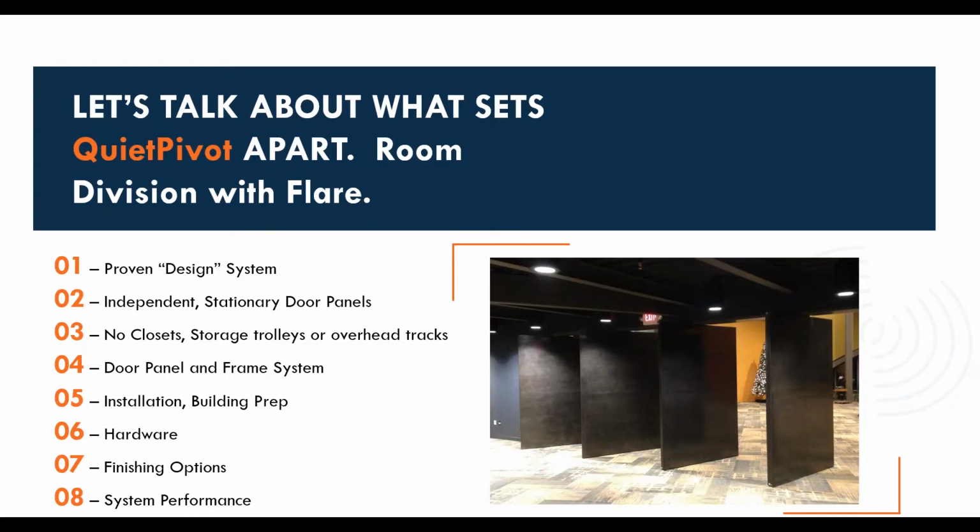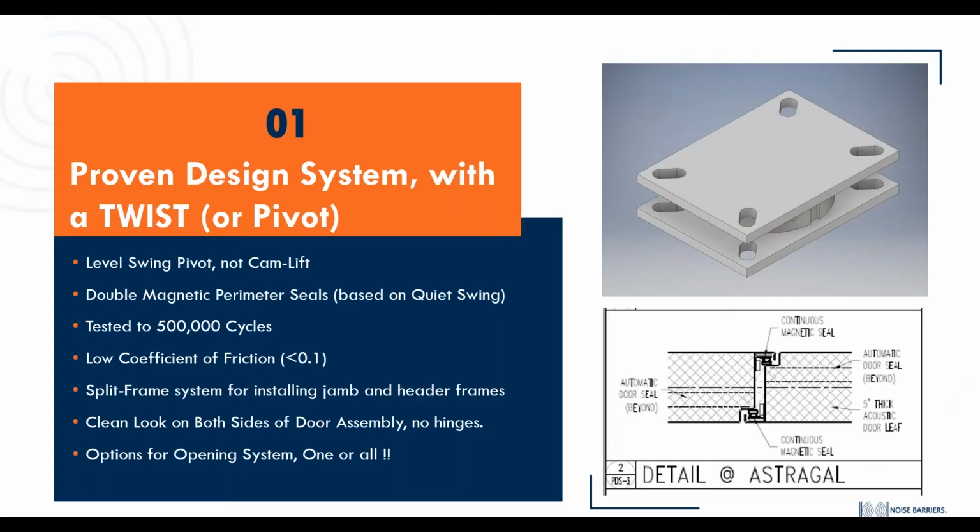But I'll run through the design concept of the stationary doors. I touched on no closets, panel frame installation hardware, some options on finishing, and the performance. Proven design, it's a pivot. It's a level swing pivoting. It's not a cam lift. There's a pivot block top and bottom. There's a double magnetic perimeter seal. It's based on our quiet swing double magnetic seal system.